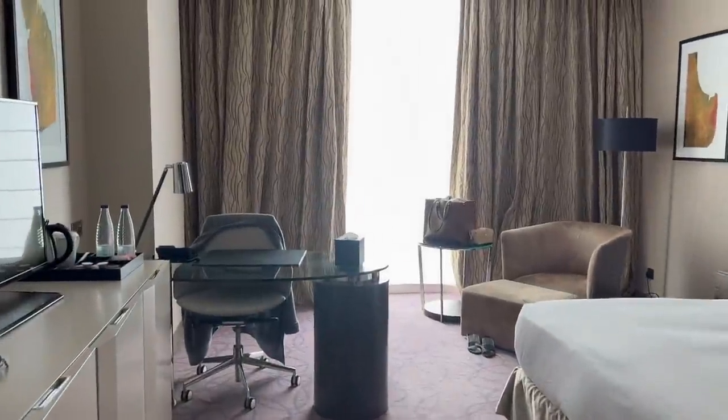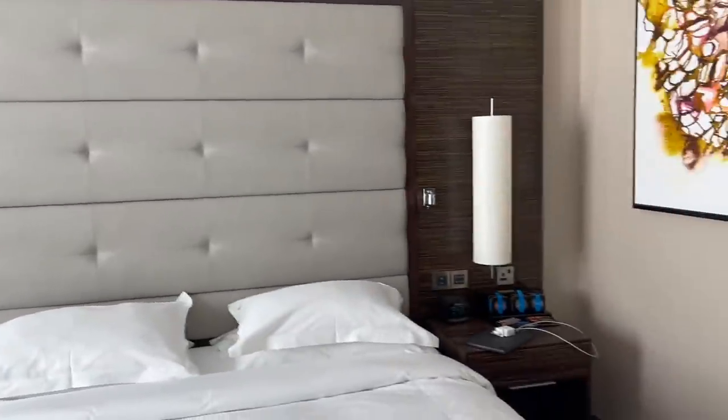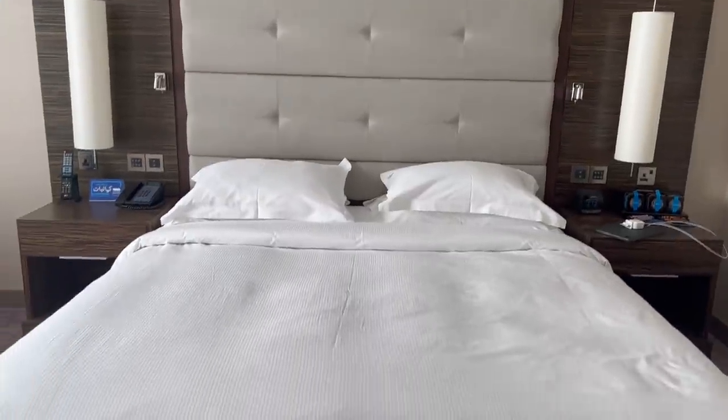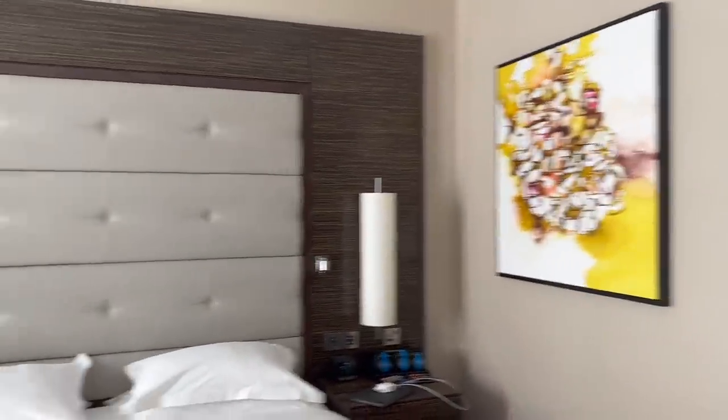To the hotel. We are staying at the Hilton, which is right in the center of Riyadh, and this is the hotel room. So just very modern. First thing I notice is always the artwork.